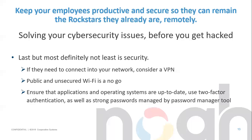Next point, this is a big point too, is we want to make sure that your staff are not using public and unsecured Wi-Fi. They should be using their internet access at their homes where they know which devices are connecting to their home Wi-Fi. If you have to use a public Wi-Fi, you should definitely be only connecting via a VPN to your corporate resources. We want to ensure that applications and operating systems are up to date, using two-factor authentication, which is a big point here.